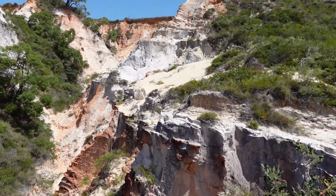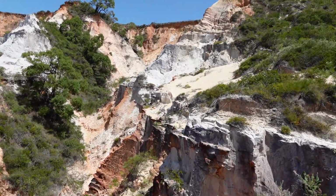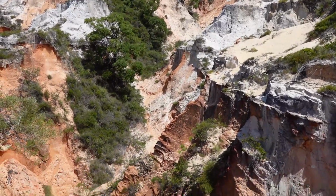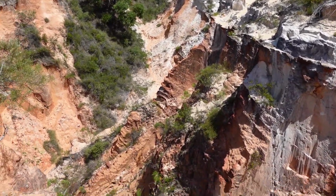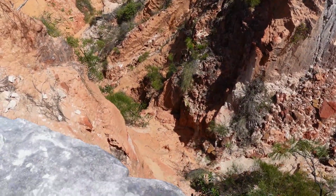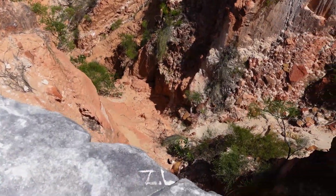God, it's so windy up here. I'm struggling to hold the camera. So this is the coloured sands. It's amazing. And I say amazing a bit too many times, don't I? But it is.